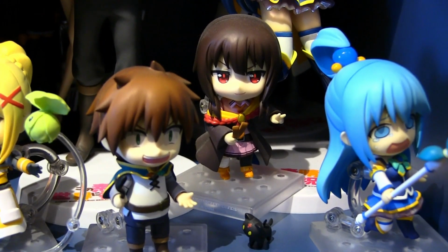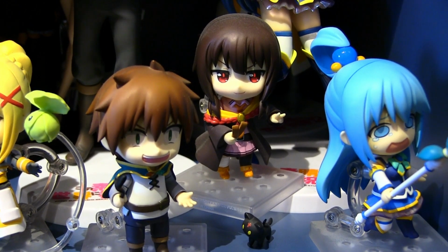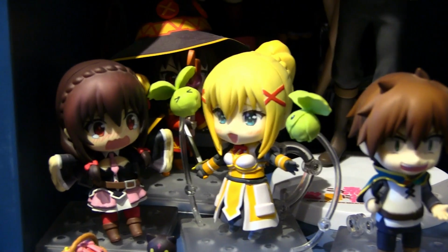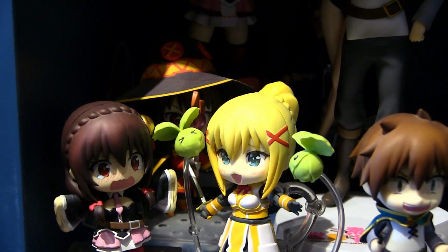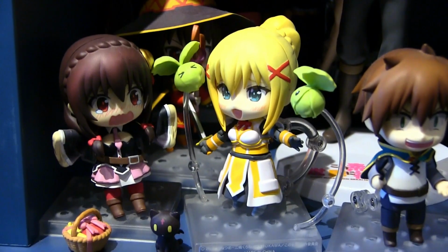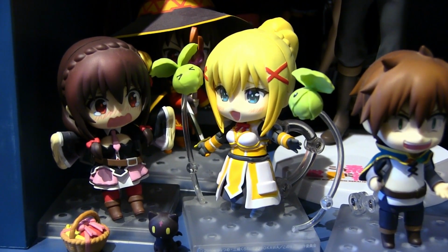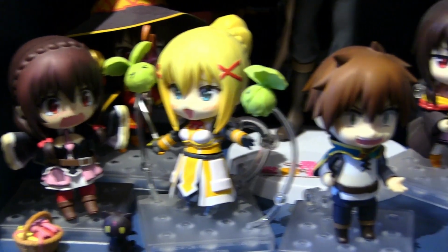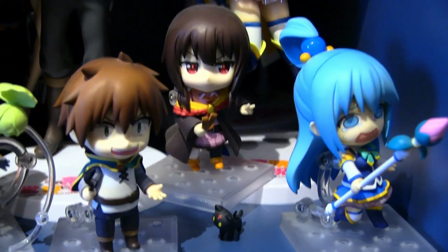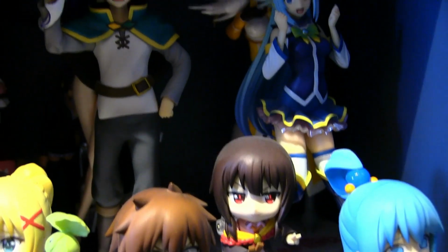I think I got Megumin because I wanted to spend money and she was a limited edition, and quite frankly I like this Megumin more than I actually like the one with the hat. The reason being is the one with the hat's just faffy and falls apart really easily, but I love this set of collection because all of them just look so unique and just so over the top and ridiculous. They're really fun.